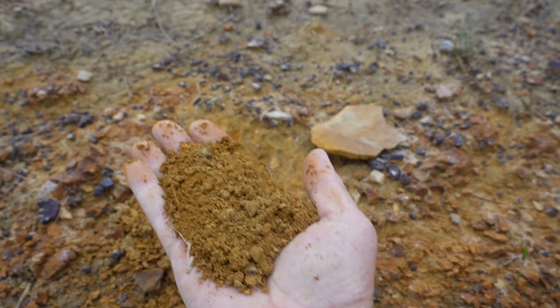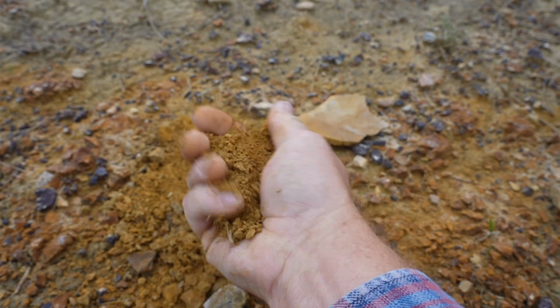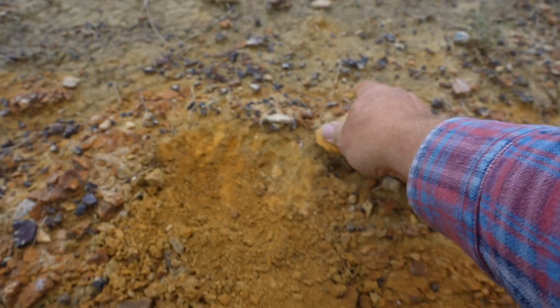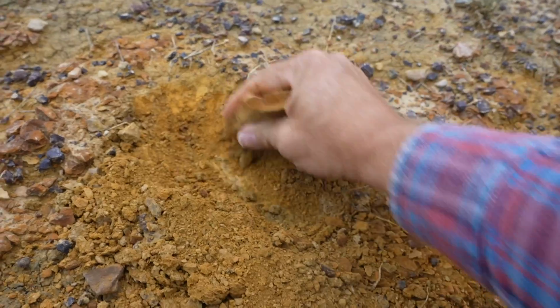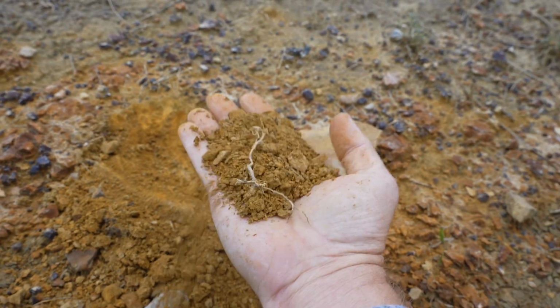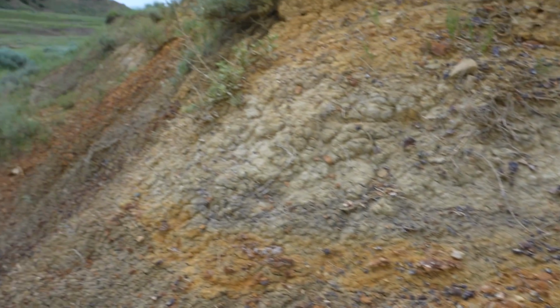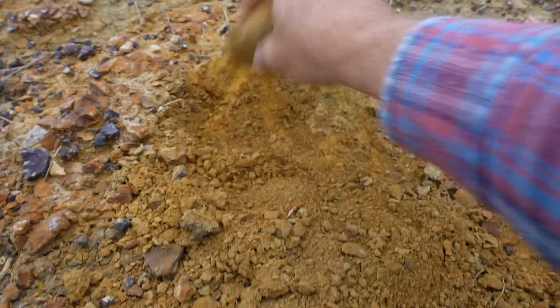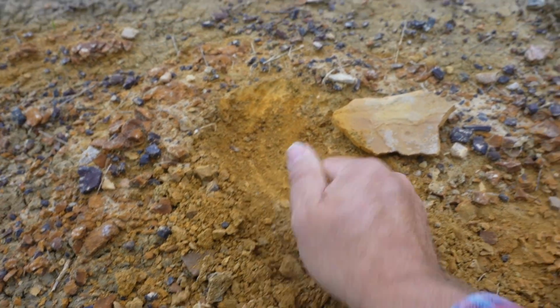Look at that. Look at that yellow ochre. That'd be great for any pot. That stuff would fire a nice bright red. There's a whole layer of it in here. There's quite a bit of yellow in this area. That'd be great for a pot. Yellow always fires the brightest red.